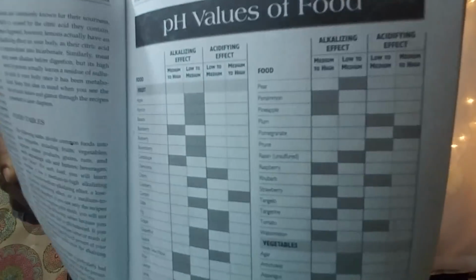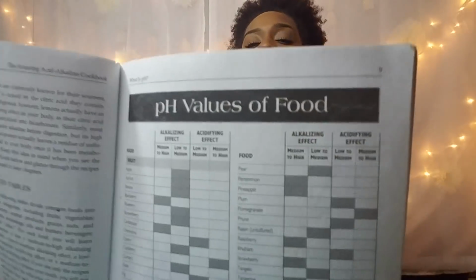But I like it because it's not just talking about what the food itself tests like on the pH scale. It speaks towards the alkalizing or the acidic effect that it has on the body once it's consumed. You can see this chart here. You see there, it has highly alkalizing, medium to high, low to medium, alkalizing effects, acidifying effect. Cantaloupe, which is a melon, has highly alkalizing berries, blackberries, and it also has cranberries as highly acidifying, all the way over to the right.